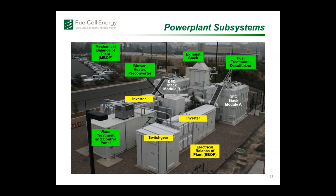So that was a cartoon of what the system is, and this is a picture of what an actual fuel cell power plant looks like. This is actually that UC San Diego system that Chris mentioned before. You can see in the back there the two 1.4 megawatt stack modules, A and B, and the mechanical equipment running in between them is what we call the mechanical balance of plant. Directly in between them is the heat recovery system that does the preheat of the incoming fuel and water.